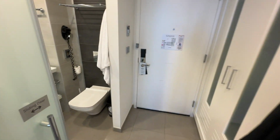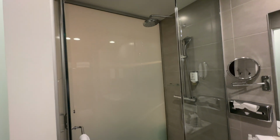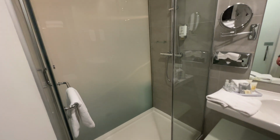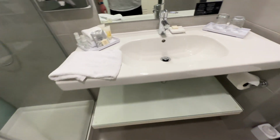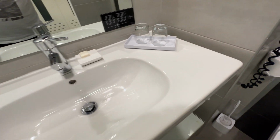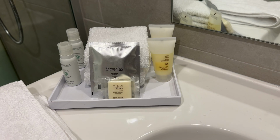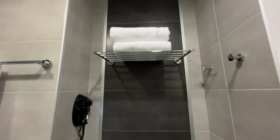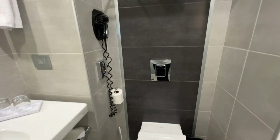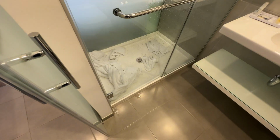And swing around to the bathroom. You've got a large shower there, and it is a big shower, plenty of space in there. Your vanity, single vanity area with a shelf underneath. Mirrors, tissues, products down here, a couple of glasses, your sockets, hair dryer, and just a standard toilet. It does leak a little bit, so just be careful.